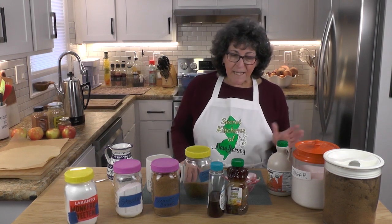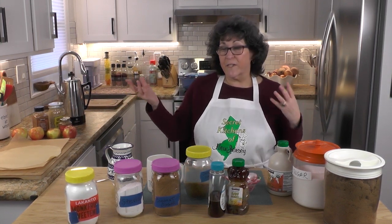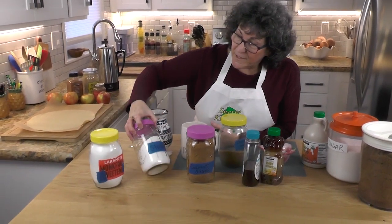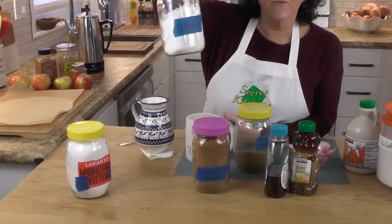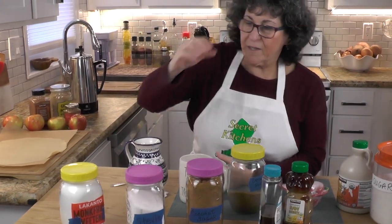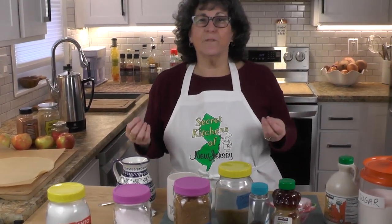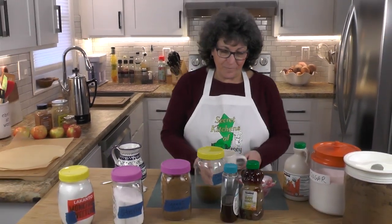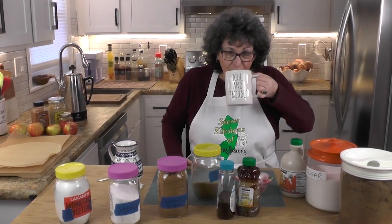So Splenda is handy. Actually, I don't even have it in the house, but I do frequently use, here's my stevia. I decant everything. Stevia is light as a feather. It comes from the natural stevia plant. It is very, very sweet. You also use it one-to-one with your sugar.